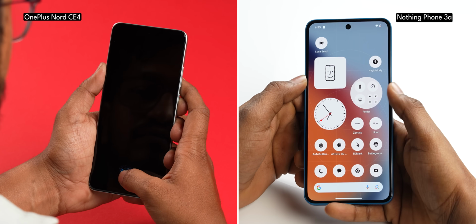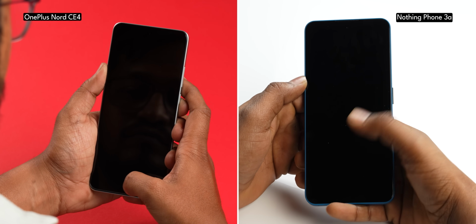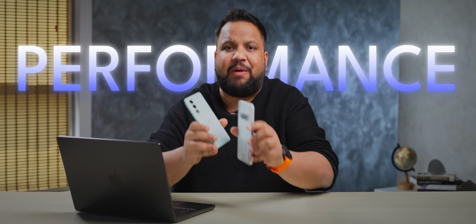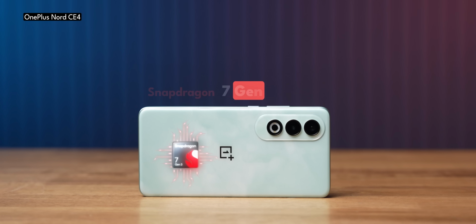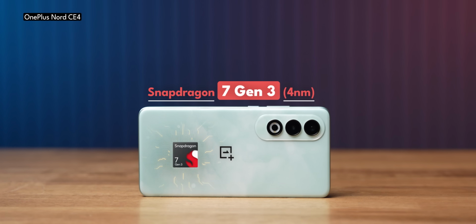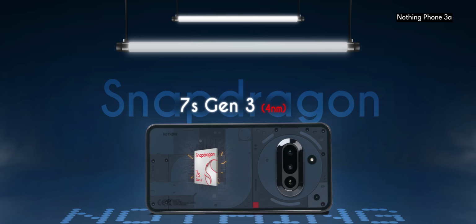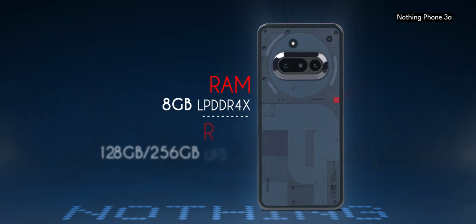Oh, by the way, both these phones also come with an optical in-display fingerprint scanner. Again, tuned very well, no problems there. Now, when you talk about the performance, at least on paper, OnePlus has better specs than Nothing. Because what you get with OnePlus is Snapdragon 7 Gen 3, LPDDR4X RAM type and UFS 3.1 storage. Whereas with Nothing, what you get is Snapdragon 7S Gen 3, LPDDR4X RAM type and UFS 2.2 storage.